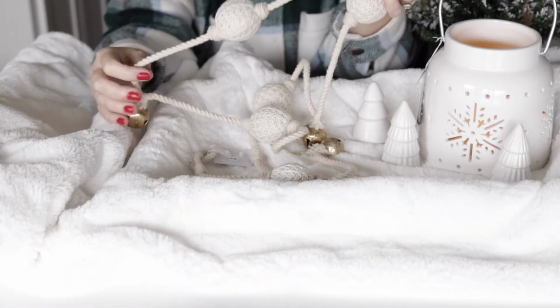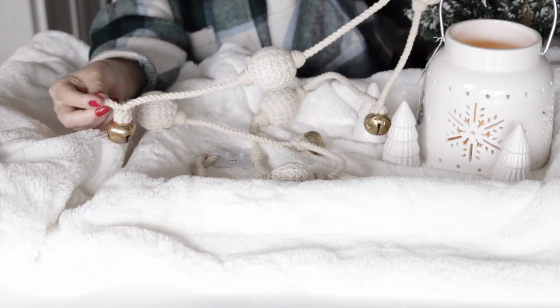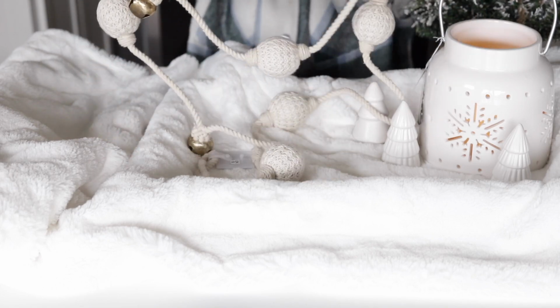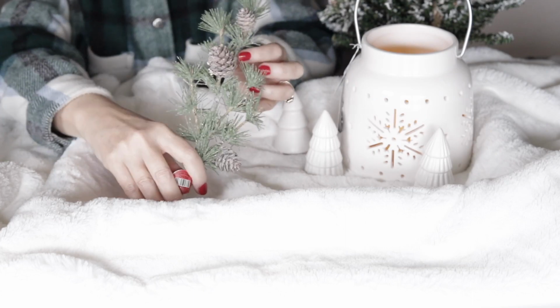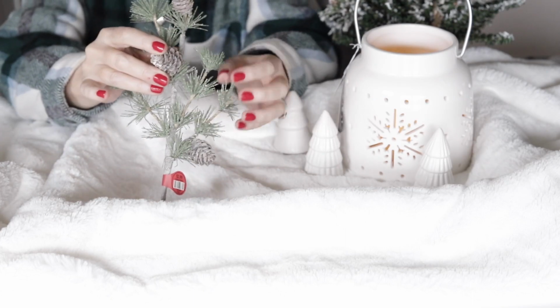I bought two of these garlands. I love that they're the creamy white color that I'm going with, and then also the cute little bells. I just picked up a few of these picks for the tree, and I like the pine cones on them.